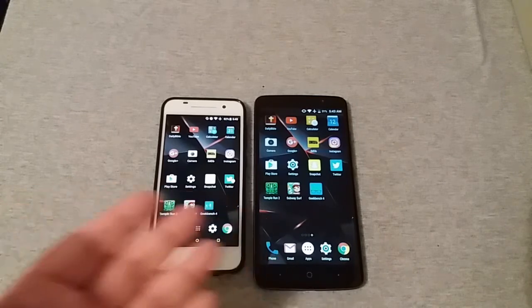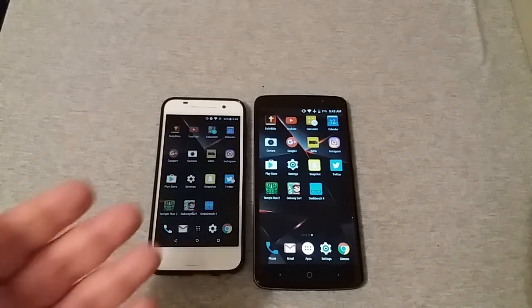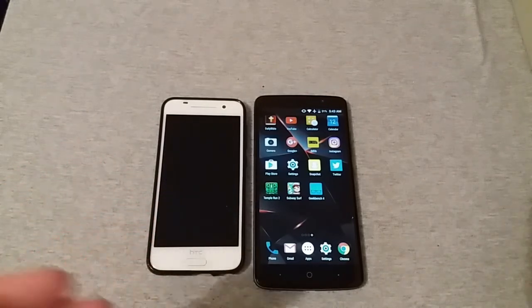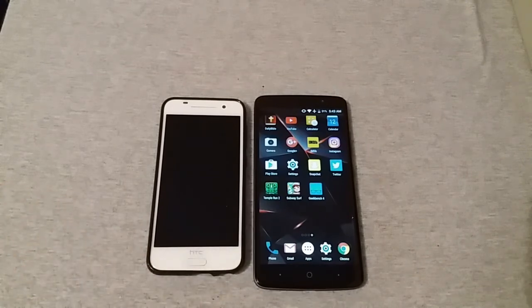Both of them have fingerprint readers. You're getting a gigabyte extra RAM, and you're getting double the ROM, and a metal build and everything else here, a better camera, and all that goes along with it with the HTC. If I had to choose, I would definitely choose HTC over the ZTE Max XL for just a small $50 difference in price tag. That's just my personal opinion.